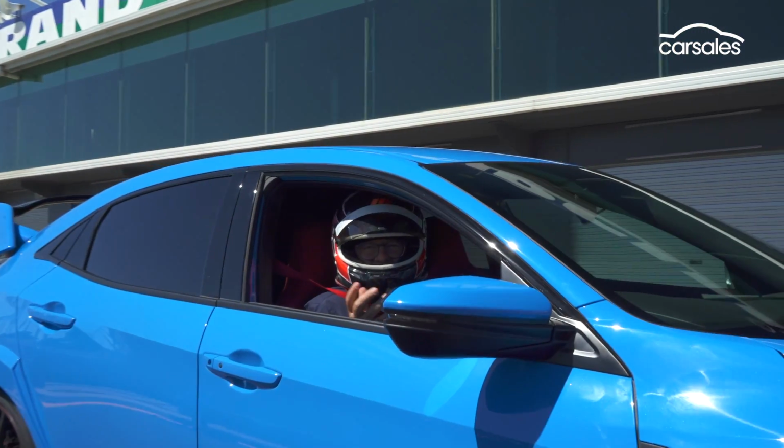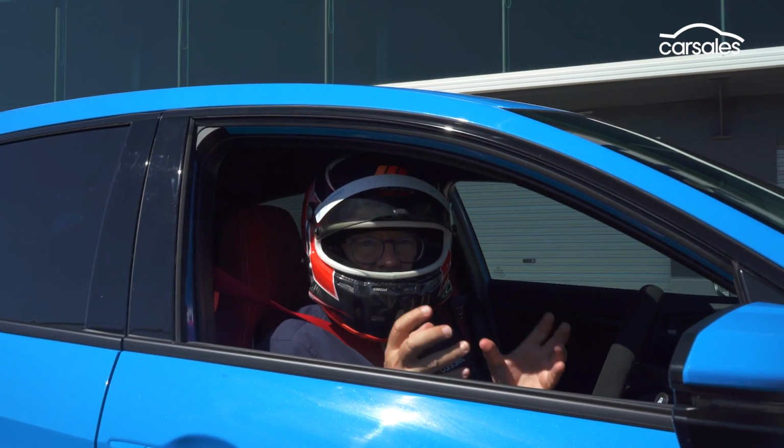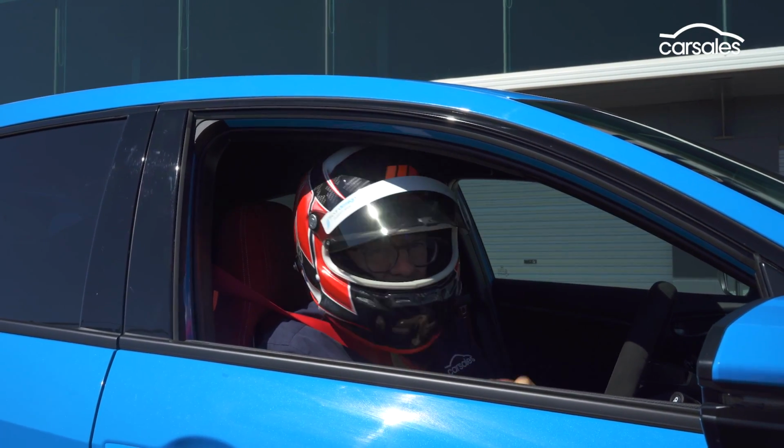The Civic Type R has always been a great hot hatch, but with these latest changes, Honda's made it better on the track and, more importantly, on the road. It's now at the absolute top of its game.